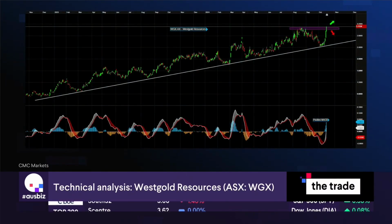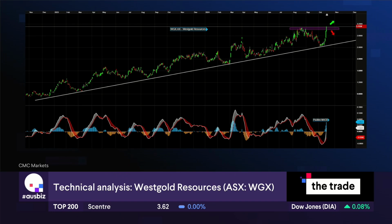And what a day to be talking about Westgold Resources. Look at that chart. Even I can see that looks great. That is a crazy chart. That last move over the last week or so has just been absolutely super bullish. Look at that, you can see the MACD underneath is almost vertical.